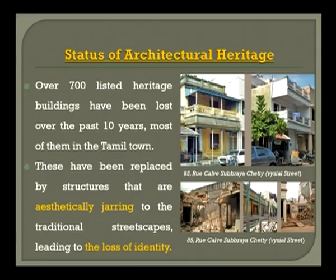Over 700 listed buildings have been lost over the past 10 years alone, and most of them are unfortunately in the Tamil sector. These have been replaced by structures that are aesthetically jarring to the traditional streetscapes, leading to the loss of identity. Again, to the right, you have the prime example. This building doesn't have to exist in Pondicherry. This can be plonked anywhere and it's going to look the same. Versus this building, if I take a picture of this and show it, you'll know this building belongs in Pondicherry. So that is the difference, how the changes are being made. It has to be made in the correct way such that the sense of place and identity is never lost.